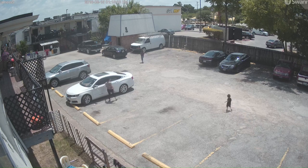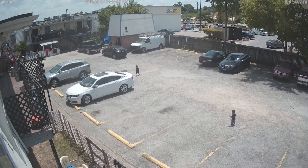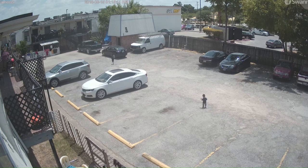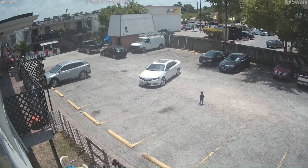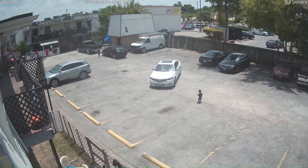This is not the child, the almost 2-year-old little boy that was killed. In fact, this is the toddler coming across the background. We're not going to show you the actual moment that this happens. We stop the video in just a few seconds, but you can see this white Chevy Malibu backing up here, and this baby obviously just in the blind spot. We've paused the video here so it doesn't go any further.